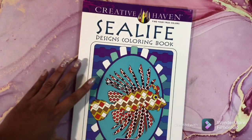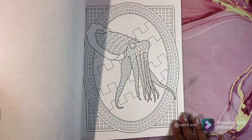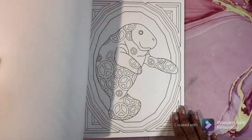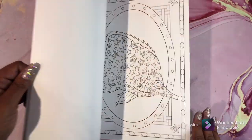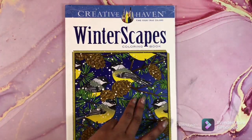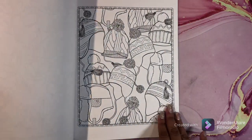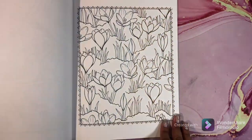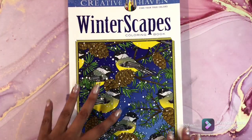We have about 10 more books, guys. This is Sea Life. This is another book from Sharonda. Everything Sea Life. I love the border. Really cool. Sea Life designs. This is another book from Sharonda. Thank you, thank you. This is Winterscapes. Everything Winter. Really nice. Winterscapes.